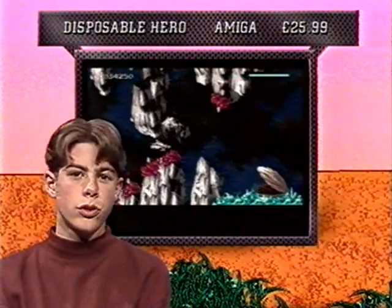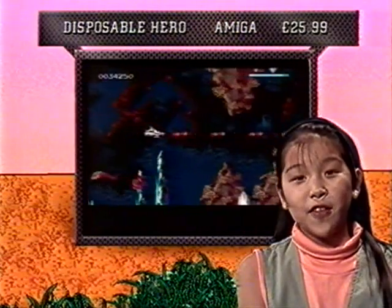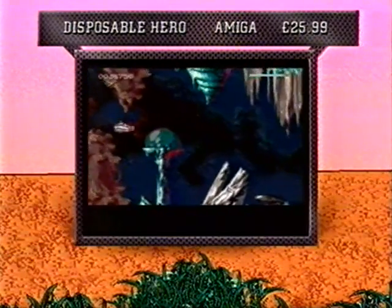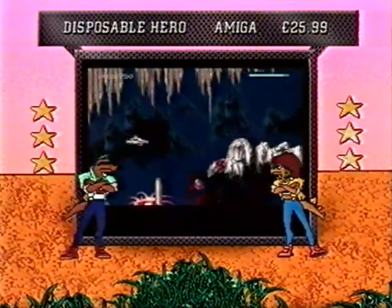This isn't the best shoot 'em up on the Amiga. It's a good blast, but there's nothing really new about it. It's too hard, for very experienced players only. I really like this game. It's quite hard, but I think you'll keep coming back to it. And the scores for Disposable Hero, both the girls and the boys thought it was average. They both gave it a throwaway 3 out of 5.